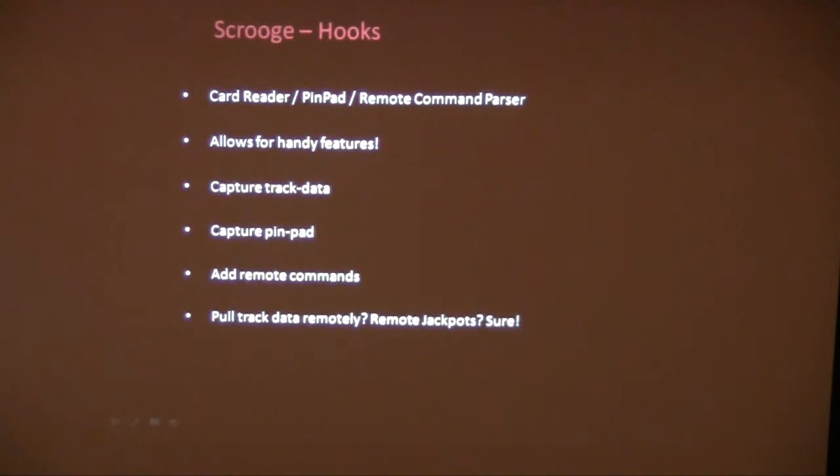So I bounced through that pretty quick because I'm going to give a real test of the demo gods here with this one. So we'll see how this is going to pan out. And if I get a little bit of time after that, I can talk about exactly how I hooked the encrypted pin pads and a little interesting thing that I found out about ATM cameras as well.